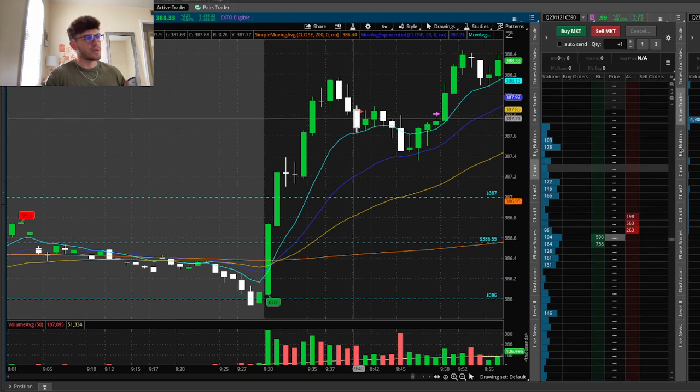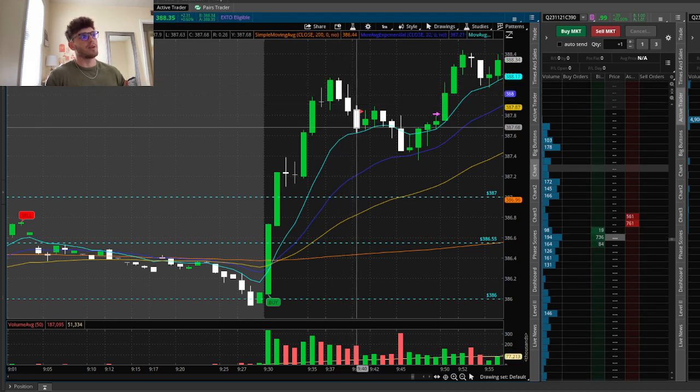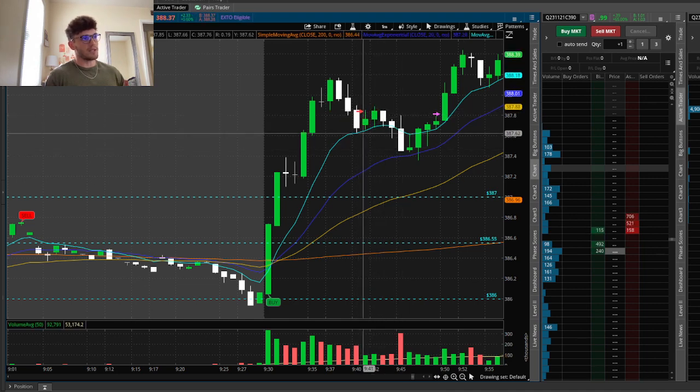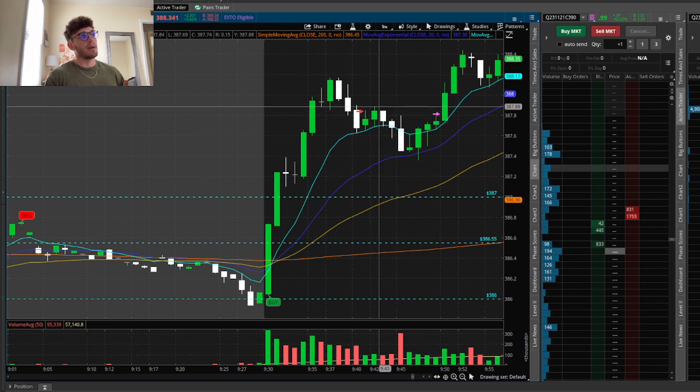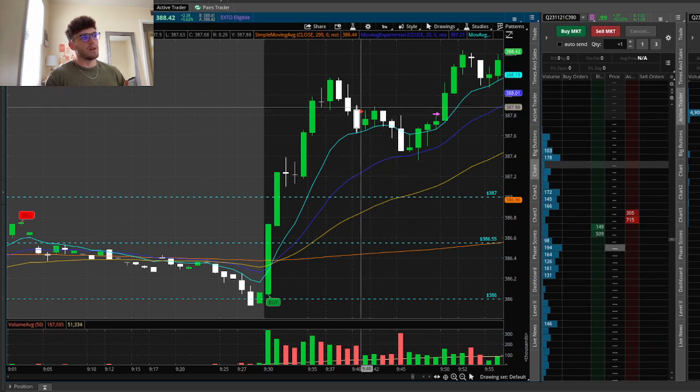I can see this beginning to form an H pattern. So an H pattern, for those of you who don't know, is we start to move down here, we take that H up, right? And then we start to head back on down. So that's exactly what started to happen here. I had my stop loss set above 388 up here, and we never ended up breaking above that.